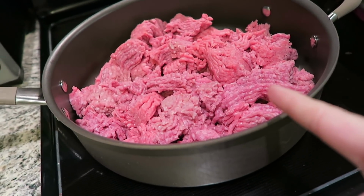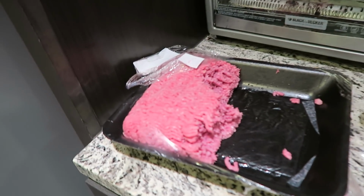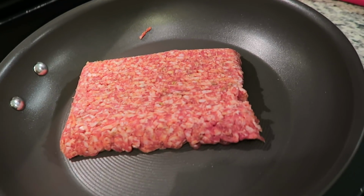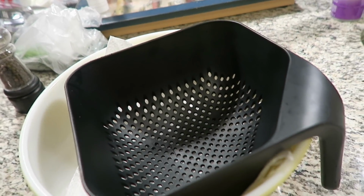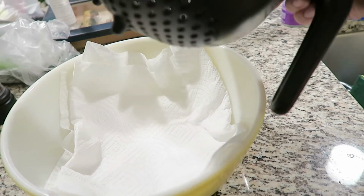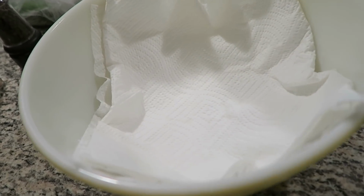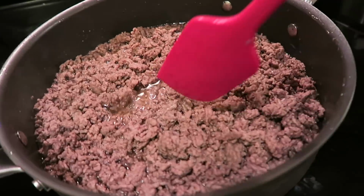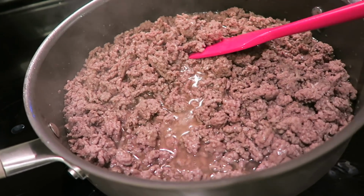4.5 pounds of ground beef is not going to fit in this skillet, so I'm just going to cook it in 2 batches. Got my sausage on, and now I will check in with y'all when this is all cooked. So to drain my ground beef, I have a colander right here inside of a glass bowl with some paper towels. What I'm going to do is just pour this cooked ground beef into the colander and it'll help strain out all of that grease.